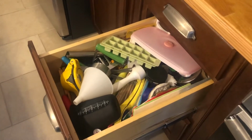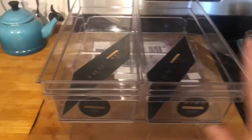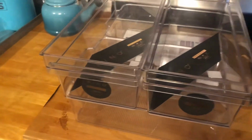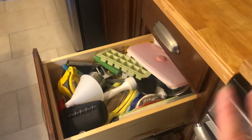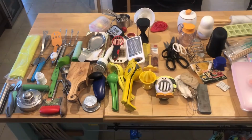So to alleviate the stress of it all, I figured, let me do this and organize it and see exactly how I like the organization. I think it's going to work out pretty good. So let's see how this is going to work out. I'm going to go ahead and empty out my drawer here, and let's see what happens.